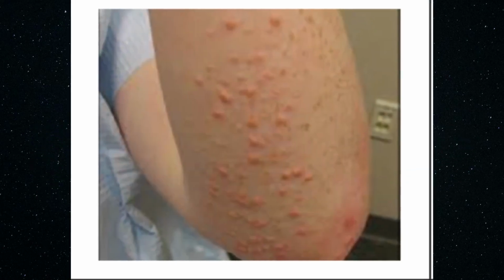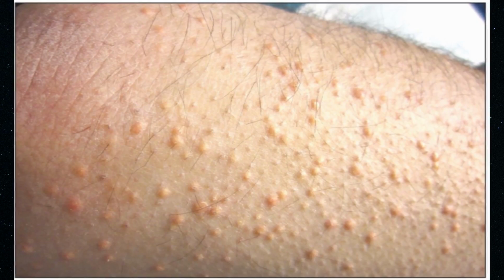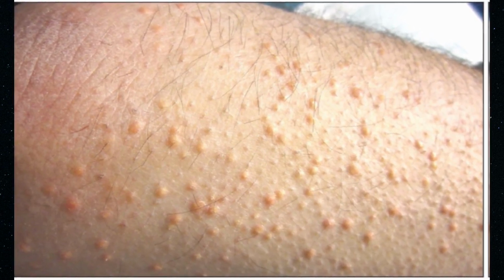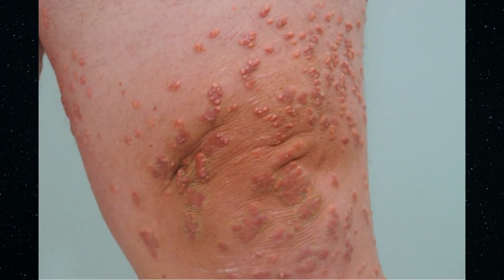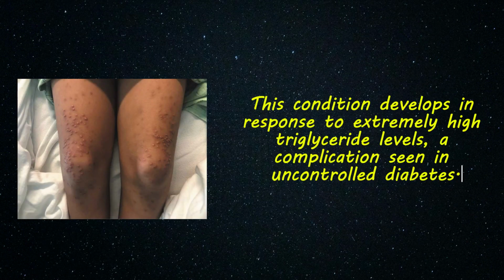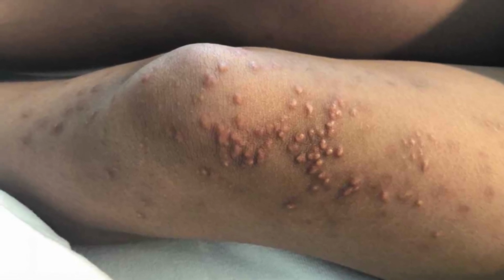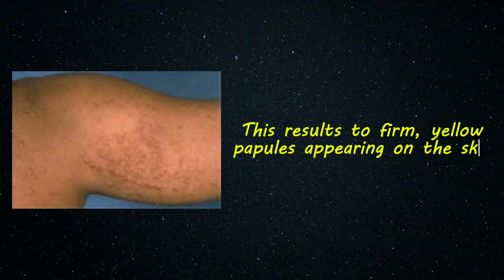Yet another skin complication that can arise from diabetes is eruptive xanthomatosis, which presents as small, yellow, itchy bumps on the skin. It involves the formation of firm, yellow papules on the skin, typically on the buttocks, arms, legs, and hands. This condition develops in response to extremely high triglyceride levels, a complication seen in uncontrolled diabetes. When fat levels in the blood rise excessively, fatty deposits form under the skin. This results in firm, yellow papules appearing on the skin.